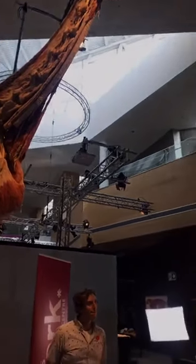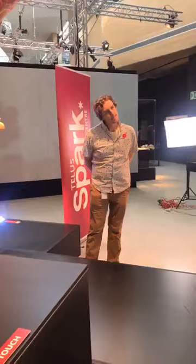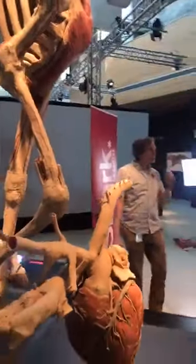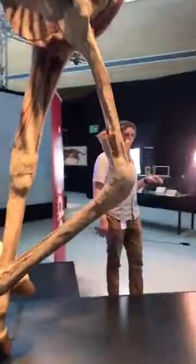Speaking of bones, we have an Instagram question asking if they have elbows. Yeah, giraffes do have elbows, but they don't quite work the same way. And it's kind of interesting because giraffes and many animals out there are actually walking on their tippy toes.